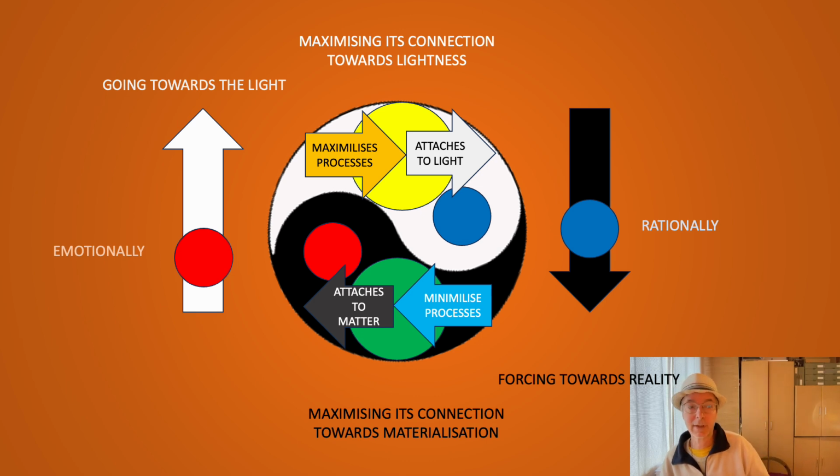The negative side will be if we do that too long, if we feel this attraction towards the yellow spontaneous development of the light, it will also automatically attach itself to the light itself without stopping to do so or without doing the next step. Doesn't matter at that point, it is maximizing the process by attaching it towards the light. In a few moments I will tell you how it can be a negative thing as well. The green part of the nature will minimize all of its processes so that it can attach itself to matter most easily. Just the opposite, also as its yin and yang.